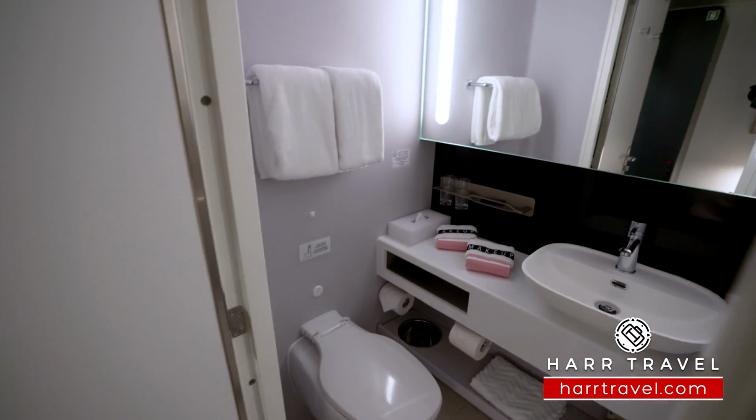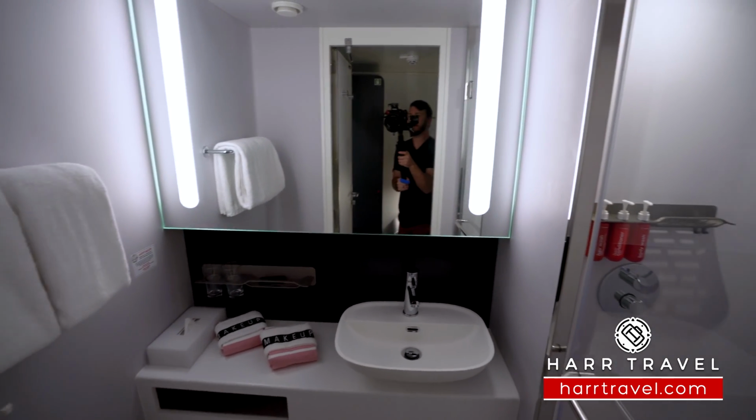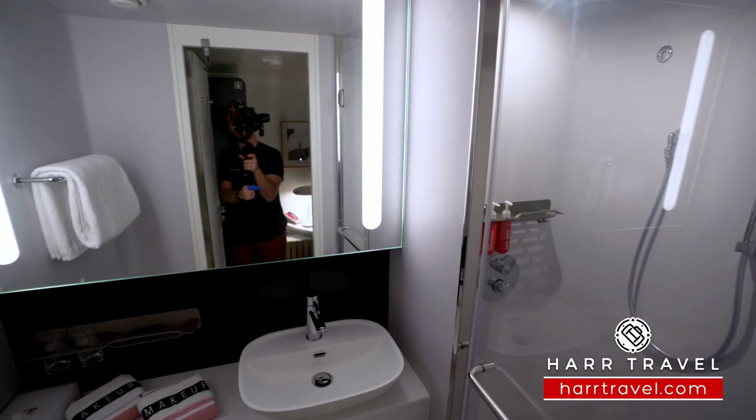So you've got the toilet tucked just to the left. You're gonna have your vanity right here, a little bit of storage underneath, backlit mirror, and then right here, I'm gonna take you into the shower.